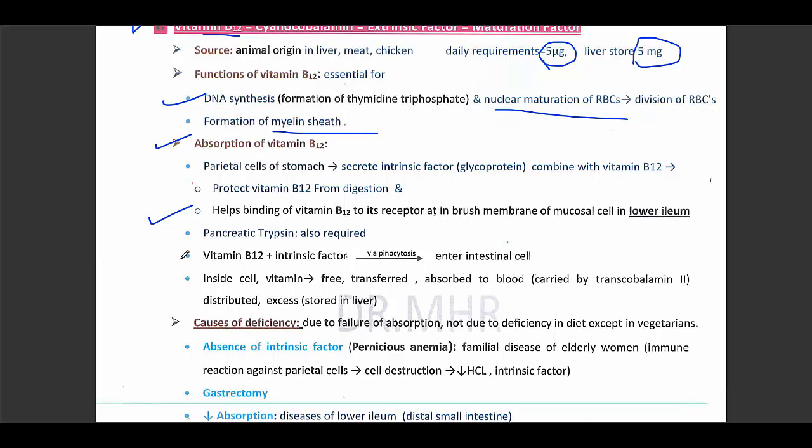It also requires pancreatic trypsin. It's very important also. So vitamin B12 plus intrinsic factor will enter the intestinal cell. Inside the intestinal cell, vitamin B12 is freed, transferred, and absorbed into the blood. The carrier is called transcobalamin 2. It is distributed, and the excess is stored in the liver.